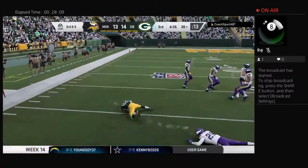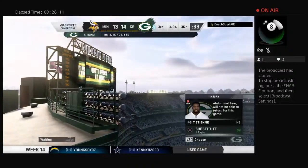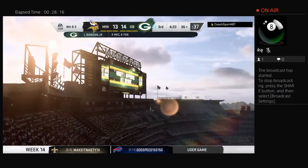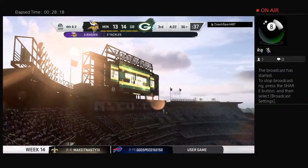And a quick throw here, that's complete. And this effort won't be enough as they rally up to stop him a couple of yards short. They stop him for only 3 that time, and that'll bring up 4th down.